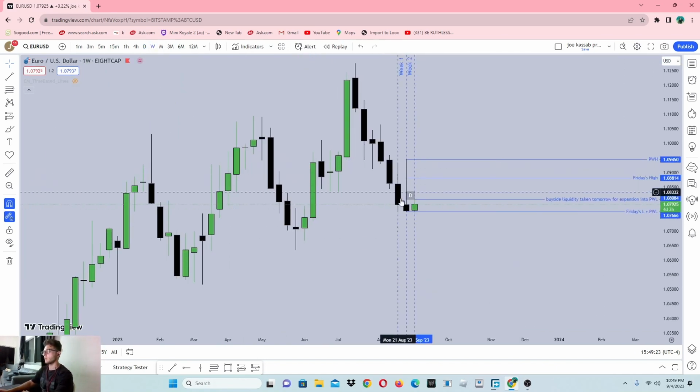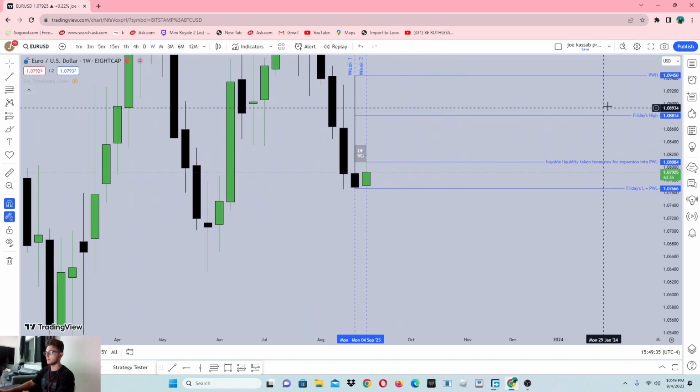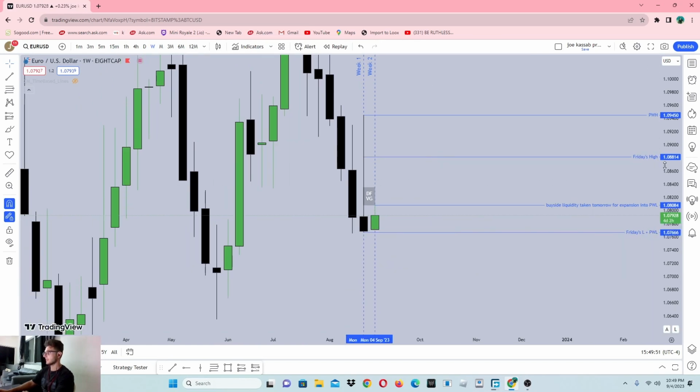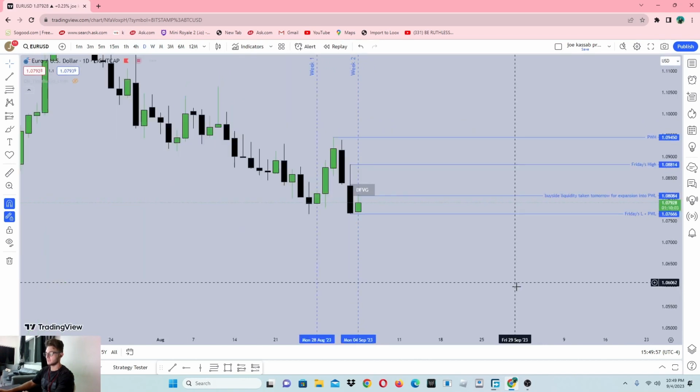The previous week we opened, rallied to the upside, took liquidity from the previous week's highs, and we closed bearish. So there is a high probability that we will seek this week's low plus the previous week's low, approximately equal lows. So this is my target for the next week. Now, going into the daily chart.